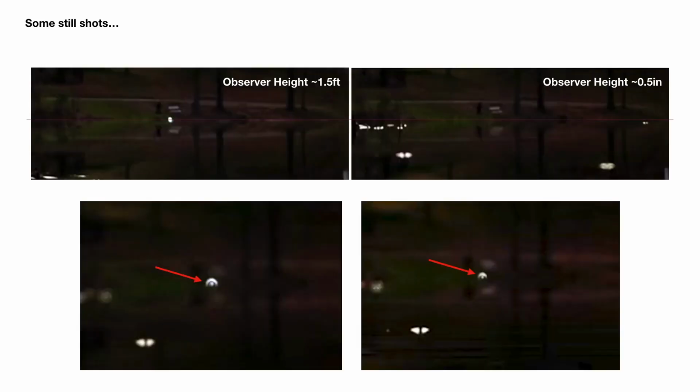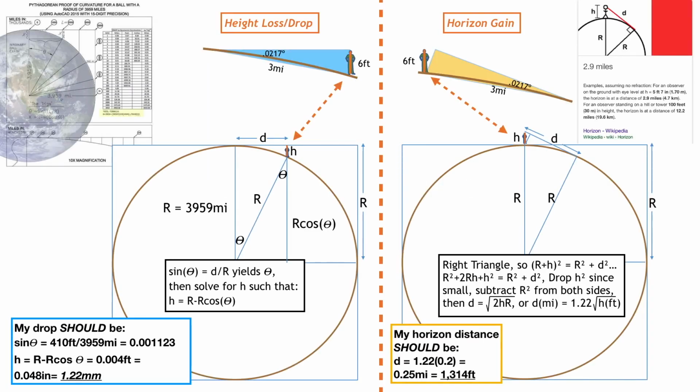So what should we be seeing if we were living on a globe? If this phenomenon right here is because this water is curved, and curved water is what obstructs our vision of things beyond a horizon, a physical horizon, then what should we be seeing? Well, the short answer is that we should be seeing this entire light. There should be no loss. And so the drop essentially should be about 0.004 feet, or about 0.048 inches, which comes out to about 1.22 millimeters. And if you know how big a millimeter is, that's extremely small. And we are definitely far more than 1.22 millimeters with that light above the water.